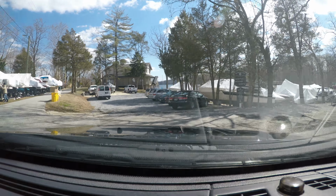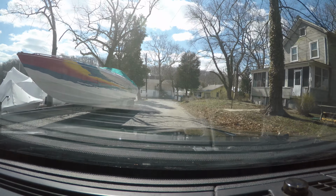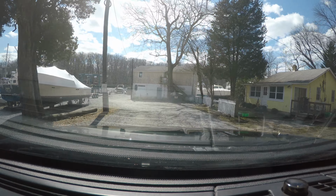Itself. This is a really nice looking, I don't know what that is. That could be an old main ship, or I don't know, but then this is a big old formula on my left. A lot of really nice looking boats here.